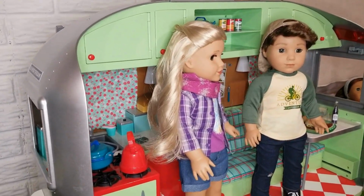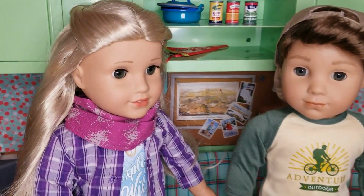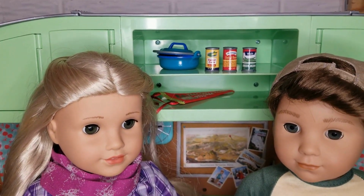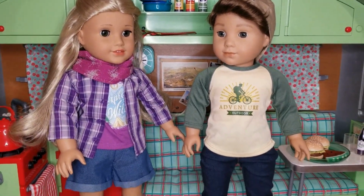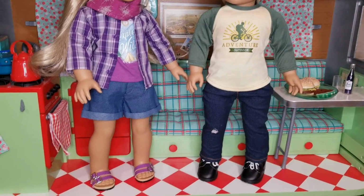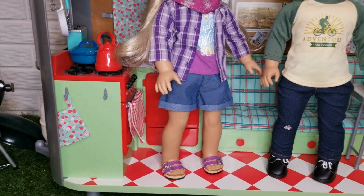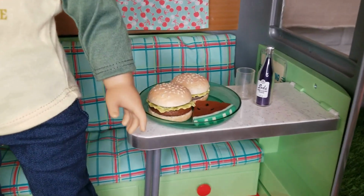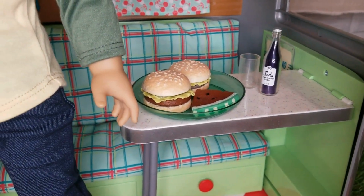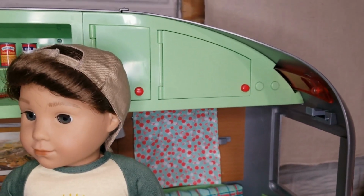This was upstairs the last time I filmed, and now it's down here to be part of the spring/summer outdoor scene. Got the Kira that I bought used and rehabbed, hanging out with Logan. And they've got some of the pieces from the Girl of Today picnic set or barbecue set. I don't know. Somebody will correct me in the comments.